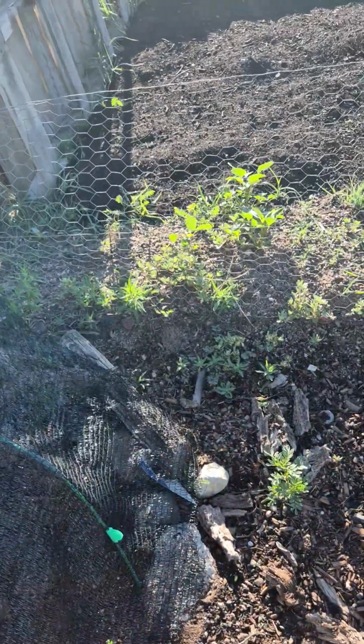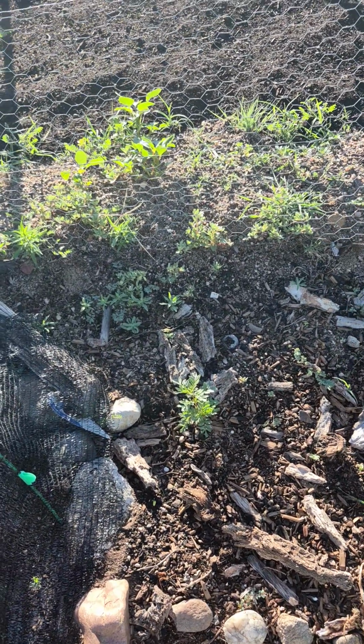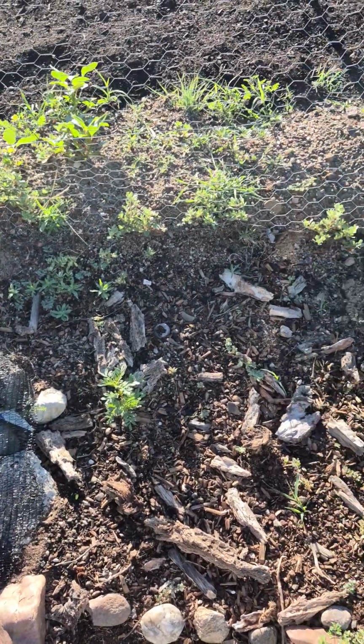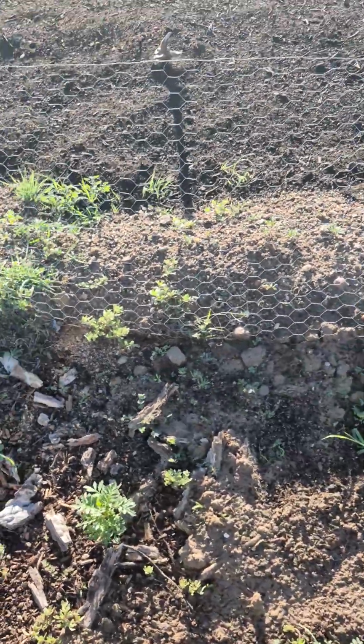These are chamomile. Planted them in. There was supposed to be lemon balm. It just didn't make it. So this bed's got what it's got. We've had quite a bit of rain the last few days.